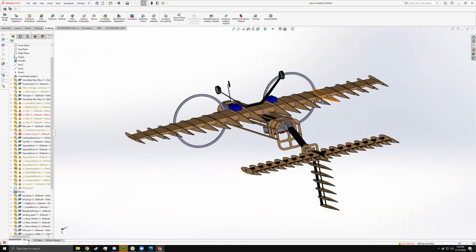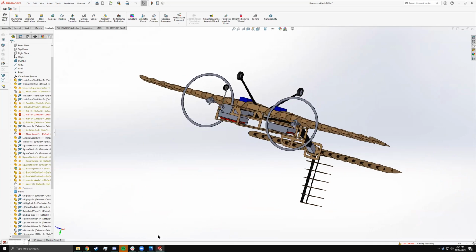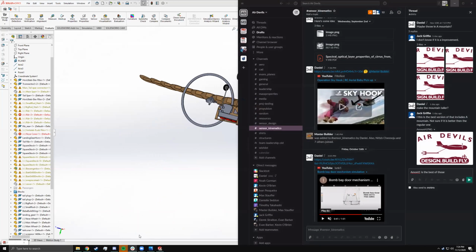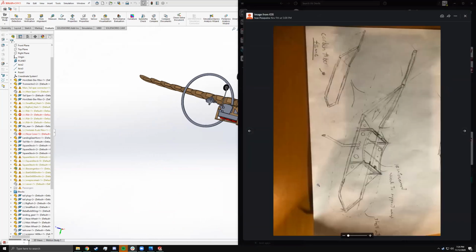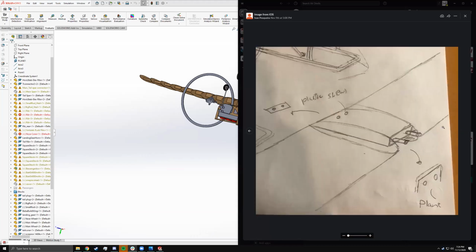Yeah, I made a sketch, kind of like an idea I have. I'll send it to the Slack, see what you guys think, and let me know what I can change. Yeah, kind of like this. So that's how to connect it to the wings.